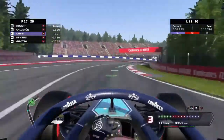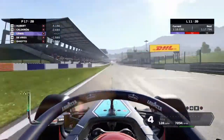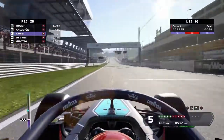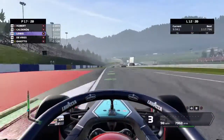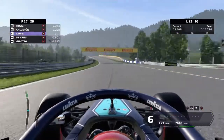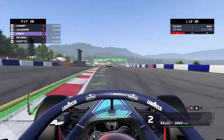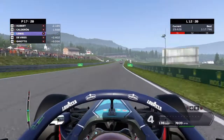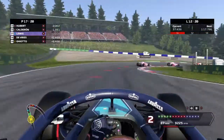P17 now out of 20. We were like 30 seconds behind before. I am feeling proud of myself, even with P17. At least we're not last, but still doesn't mean I want to be. My goal is to get P1, but that's never going to happen in this race. So I'm just going to be happy with P10 or less. So P10, 9, 8, 7, 6, 5, 4, 3, 2, and 1.